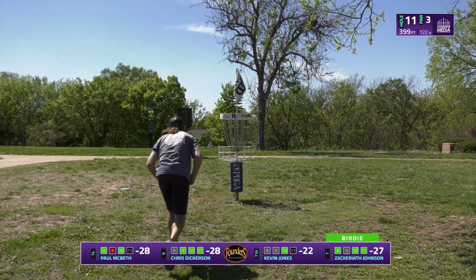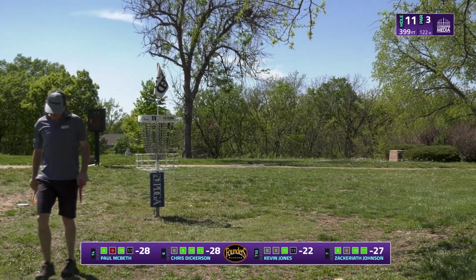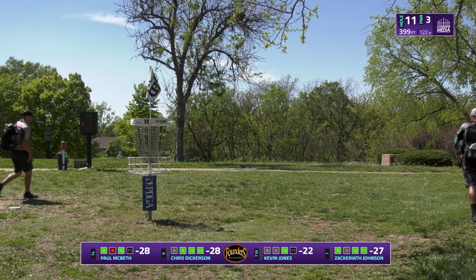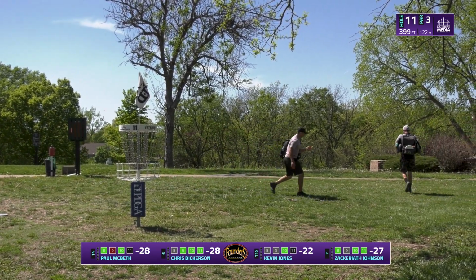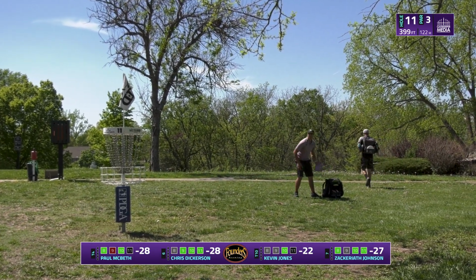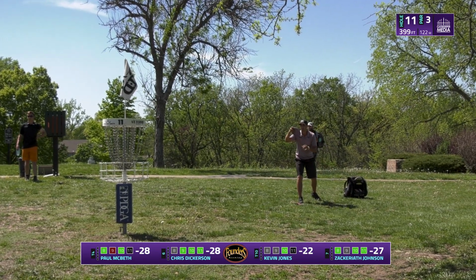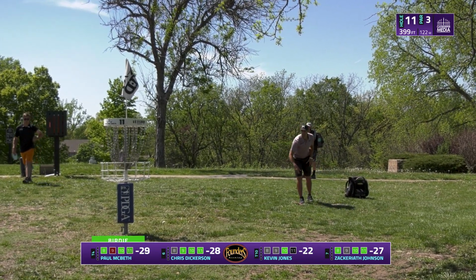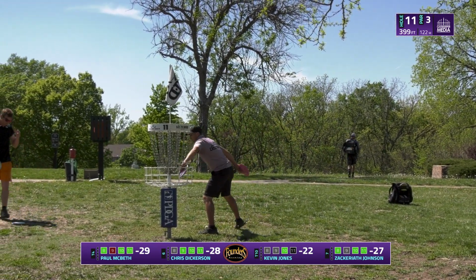And Zack with another pretty simple birdie here, making it look pretty easy. He just doesn't look stressed whatsoever. He's making long putts. He's making short putts. He hasn't had to do anything heroic this round at all. And that's kind of the ticket out here, is not overstretching. And Paul gets those 2 birdies right back after the double bogey, gets him back on track.